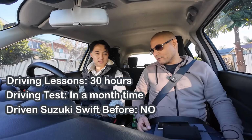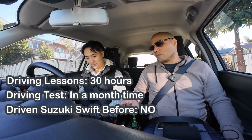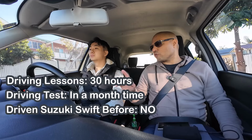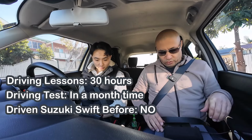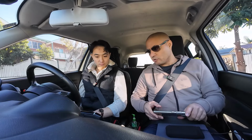Okay, cool. And have you driven a Suzuki Swift before? No, it's been a Toyota Corolla. The Corolla, a small one, yeah. Okay, so slightly bigger in distance. The Suzuki Swift is a bit smaller, but the controls are exactly the same, right? The indicator and the wiper and all that. Yeah. All right.